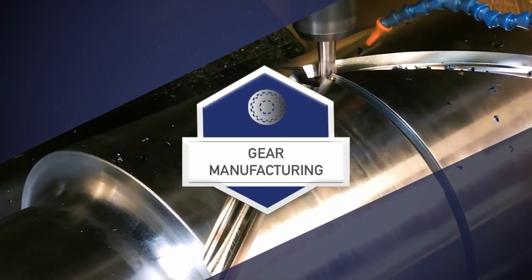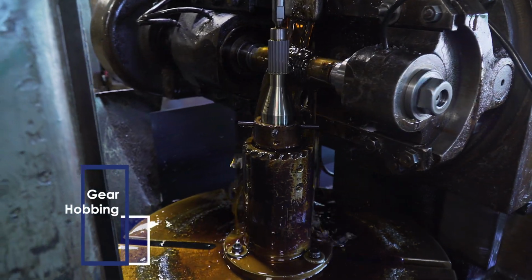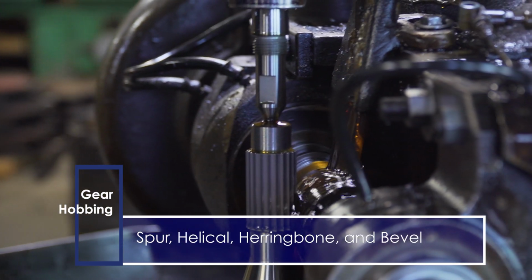We offer competitive pricing and quicker lead times as an alternative to OEM gears and gearboxes. We can reverse engineer or cut to print.